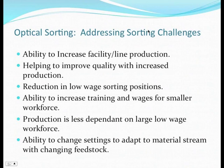Looking through some of the different optical sorting companies and looking at the technology, we felt strongly that we were able to meet a lot of these challenges with this optical sorting equipment, which allowed us the ability to increase our facility or line production, at the same time improving the quality. And this was able to be done by increasing the amount of material that we were sorting, reducing the amount of man sorters or laborers, and providing their job as more of a quality control job.